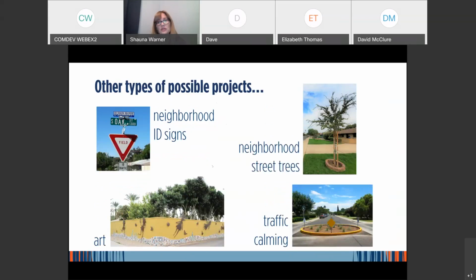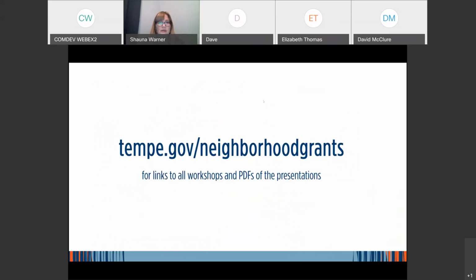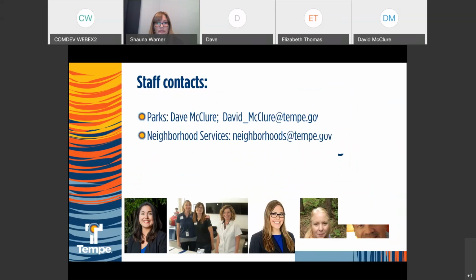Again, we do have other projects you can apply for. We talked about those workshops, which were recorded as well and will be available on our website. So you can go back and watch the presentations on those and follow up with any questions to the staff there. And that's the website again, tempe.gov/neighborhoodgrants.